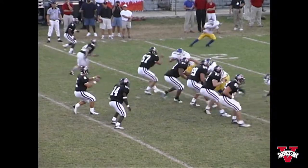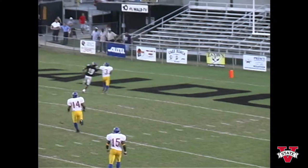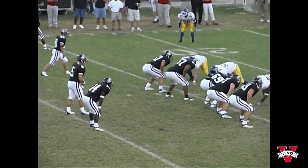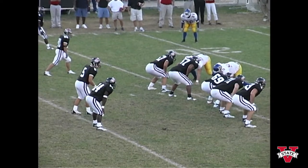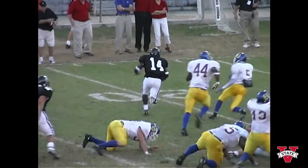In the shotgun, they got. We're looking over the middle, trying to go to the end zone. Got him down. Now Buster in the shotgun. They're still in that. Buster, well played it, up the middle, Aaron.